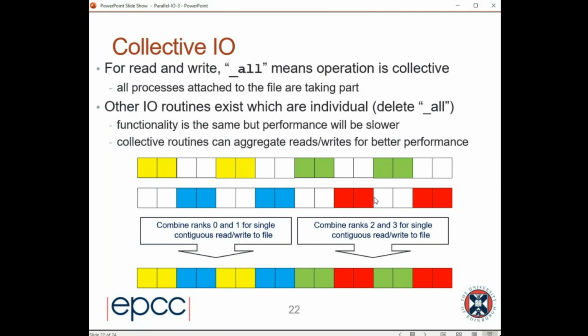So basically, it's called aggregation. The collective routines can aggregate reads and writes for better performance. And by better, in my experience, it is hundreds or thousands of times different. It's not so much that collective I/O is very fast, it's that individual I/O is cripplingly slow. Because to do this individually, the I/O library would say, I want to write this data, and I don't know if everyone else is writing or not. So all I can do is lock the file, open it up, write that data, skip, write that data, and then unlock the file and close it, and then process these serially.